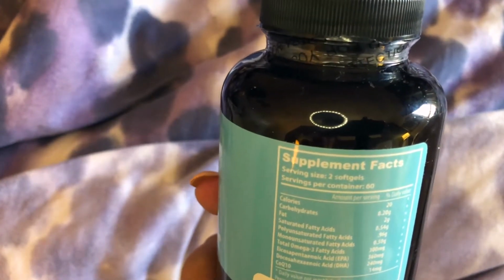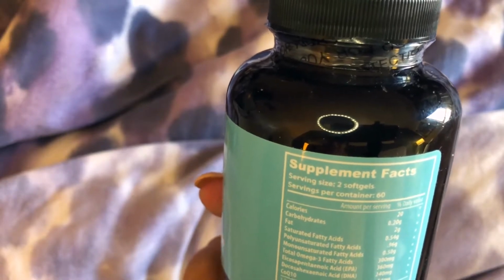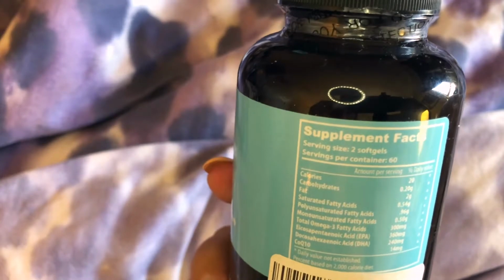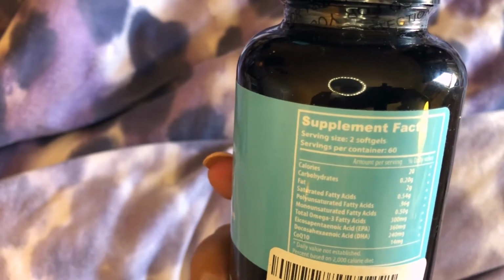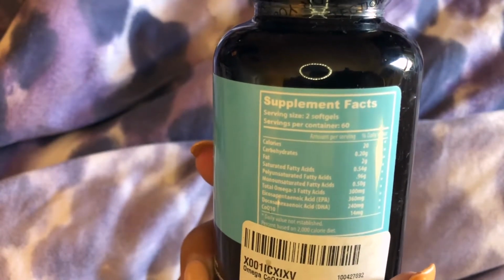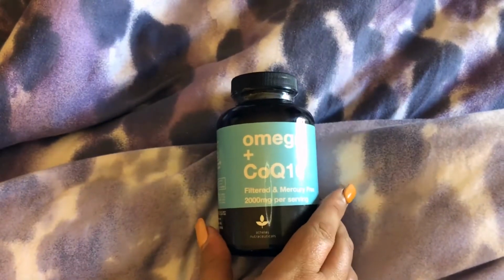So the calories are 20. The fat is 2 milligrams, and it tells you all the other things on there. Nothing too exciting or earth-shattering, but you take 2 soft gels, so this would be a month's supply.